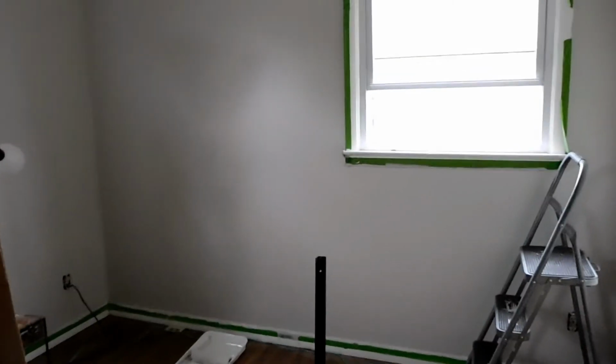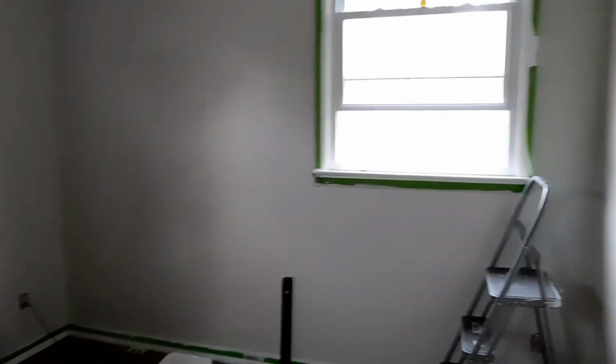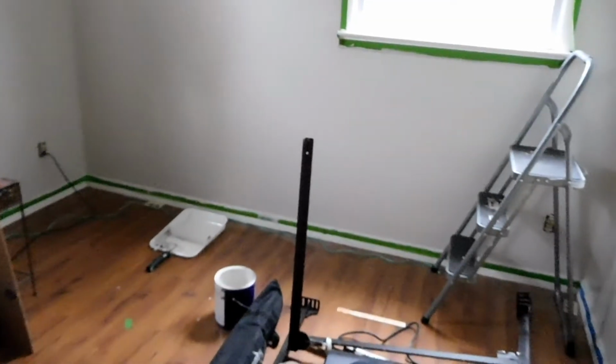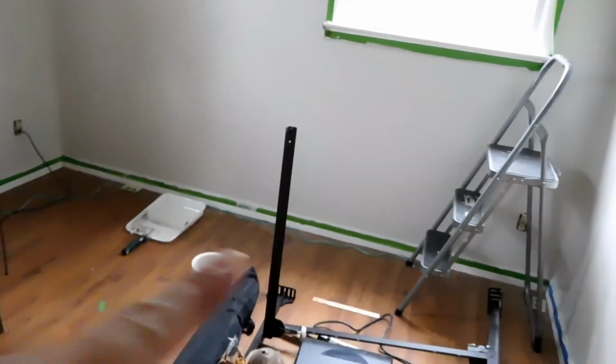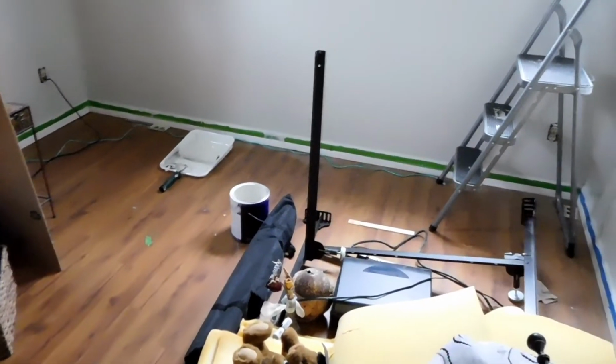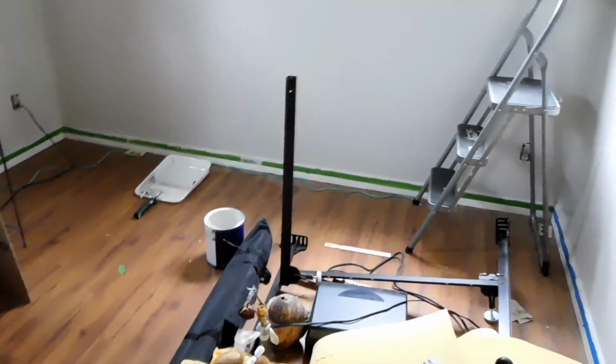I'm not going to have time to film the rest of painting the room and then on top of that put the furniture back, just because it's already after 3 o'clock today going on 4, and I still have to wait till this dries. I need to remove all the tape, sweep and mop, and then I'm going to try to put the bed back today. Wanted to show you really quick.